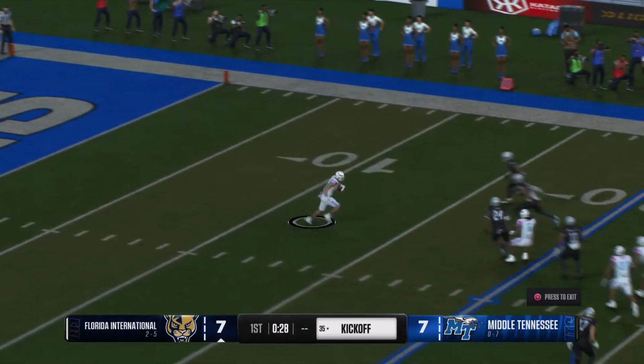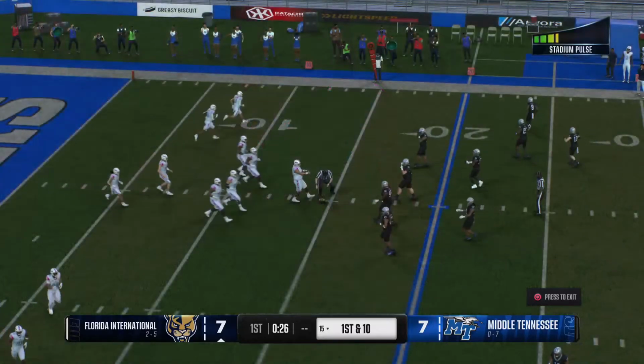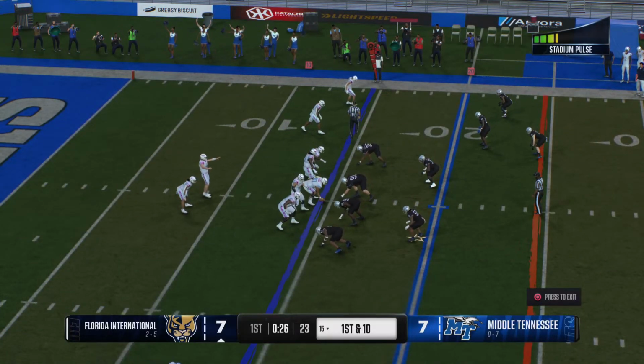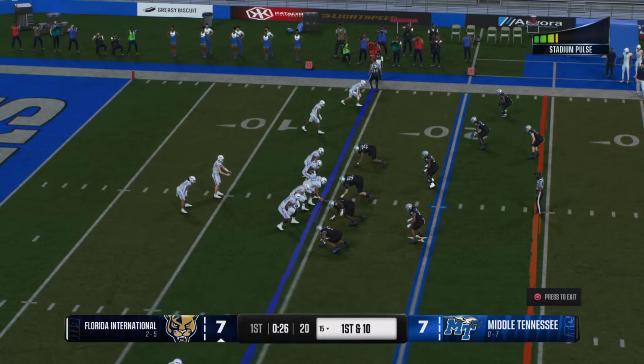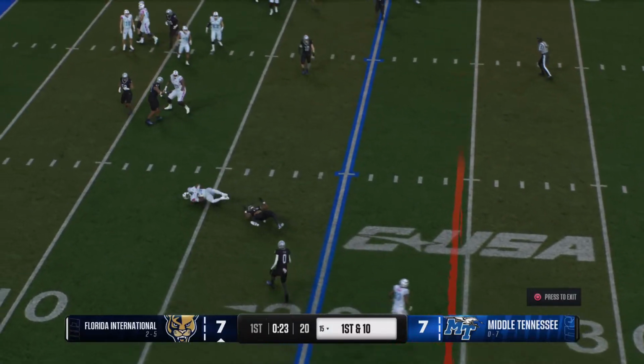Here he comes from inside his own 5. And they'll haul down the returner to start us on the next drive. Guys, FIU ready to go back to work on offense. Boy, 3 and out last time, David. They'd like to be more productive this time around.